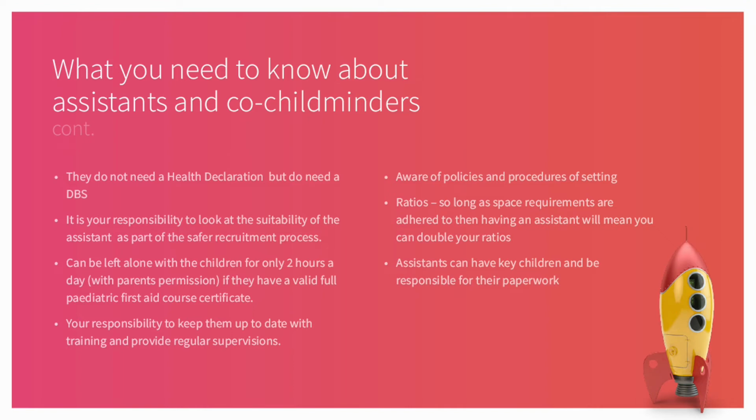When you become a childminder, Ofsted are responsible for checking your suitability. But when you take on an assistant, the responsibility to check that suitability is yours as part of the safer recruitment process. Assistants can be left alone with children for up to 2 hours a day if they have a full, valid paediatric first aid course certificate, and of course you will need permission from parents.